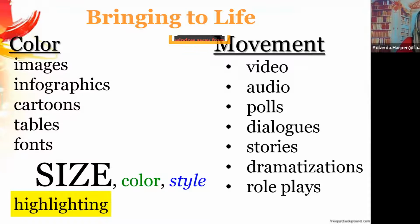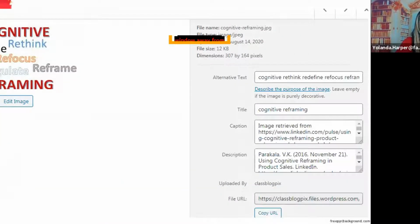Now, in terms of bringing the competencies to life, I think in terms of color and movement. And so these are all tools that many of us use already to different degrees. And it just adds energy and interest to the course rather than just a page full of text throughout it. And I'll show some examples as we go along the way.